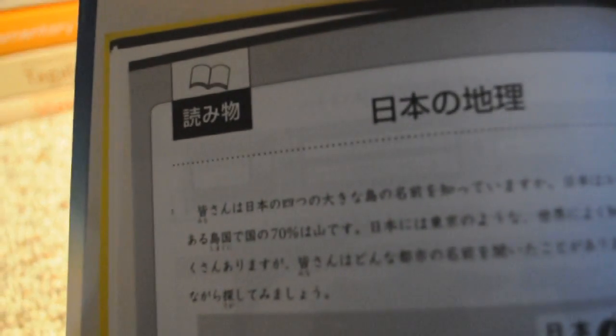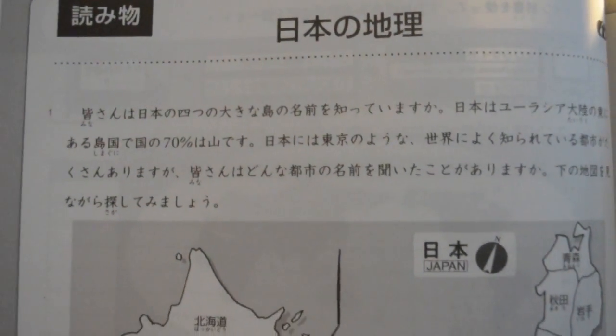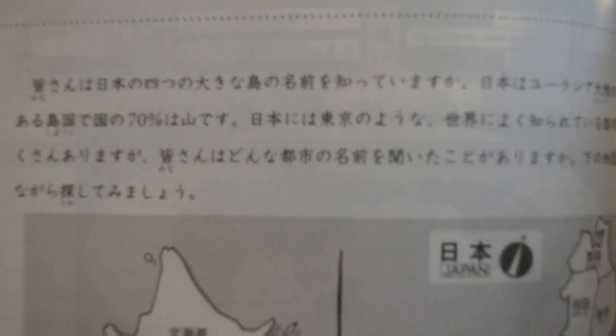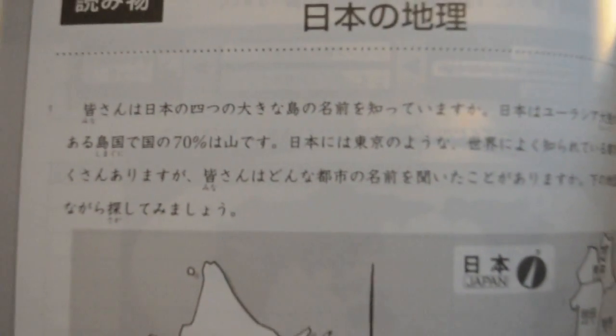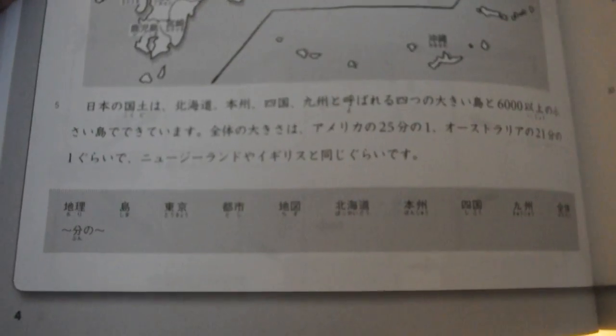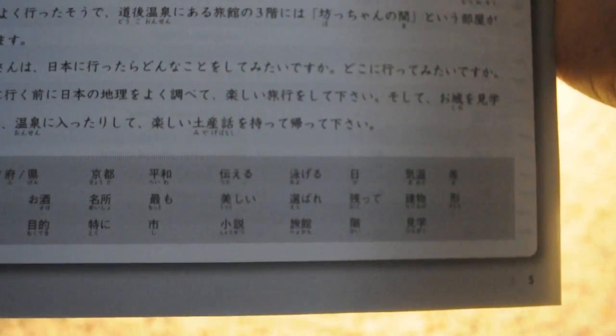Let me see something here. Let's see if I need to adjust. Okay, as you can see, everything is in Japanese, and every kanji, or almost every kanji you see, will have the hiragana under it, just in case you couldn't recognize it. There's your map of Japan, and in that shaded box down below, those are the kanji provided in this reading. They have them on both pages, and they provide the hiragana under them.